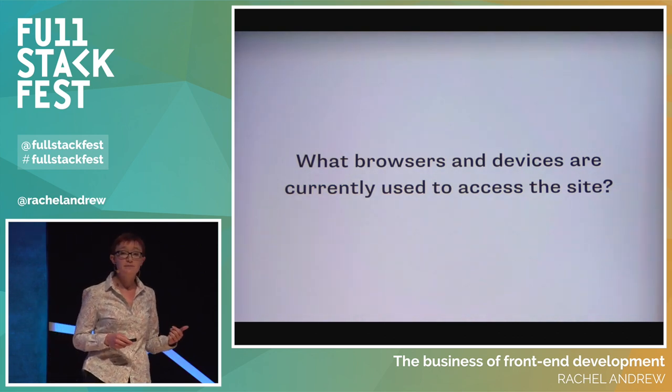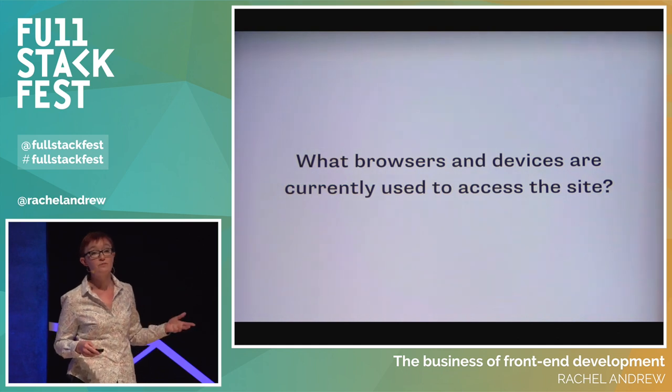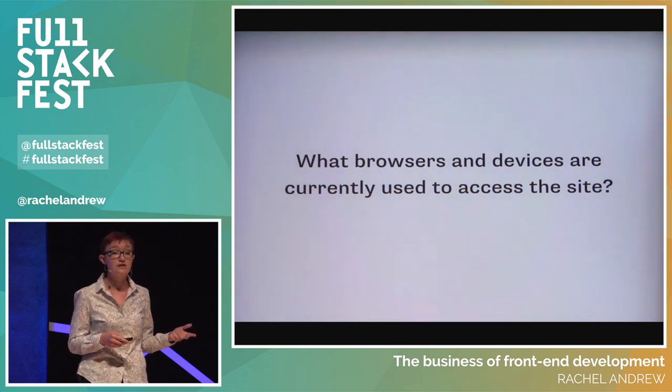It's really important to keep an eye on this. The web and what we can do is changing so quickly. Flexbox, for example, you can pretty much use as long as you don't have really old browsers coming into your site. Modern browsers have great support for Flexbox, and it solves an awful lot of tricky problems.